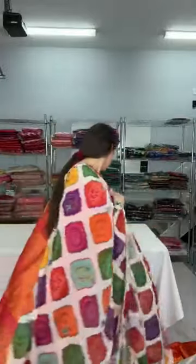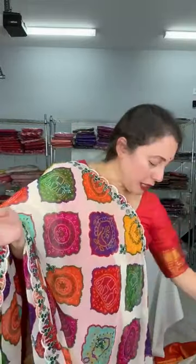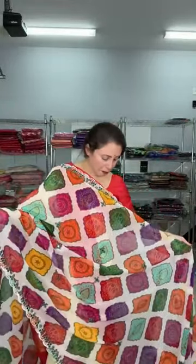Okay. And this has a blouse piece. This is the blouse piece for this saree. Only the blouse piece colors change, it can be red or pink, but basically the saree is just like this, and the border changes. Like here the border is green, that's why the blouse piece is green, and this is just $65. This is a beautiful trendy chiffon bandhi saree.